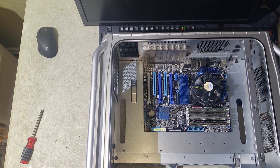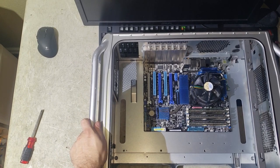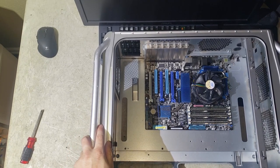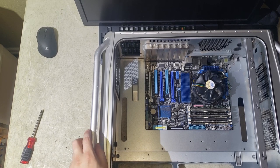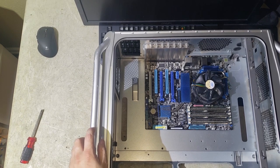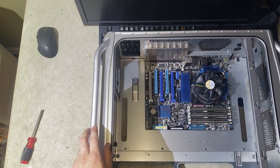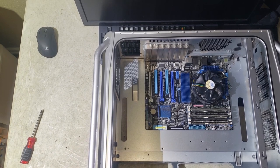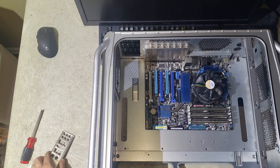i7-975 Extreme, but as I was going through another machine, a business-grade machine that I bought earlier today, I realized that that machine actually had a 3.46 gigahertz, 6-core Xeon, I think it's a W5960 something like that, whatever it is, I can't remember. It's the direct Xeon equivalent to the i7-990 Extreme, which is the fastest chip that you can possibly get for this socket. It doesn't get any faster than that.